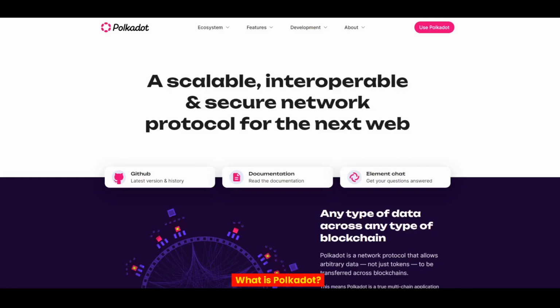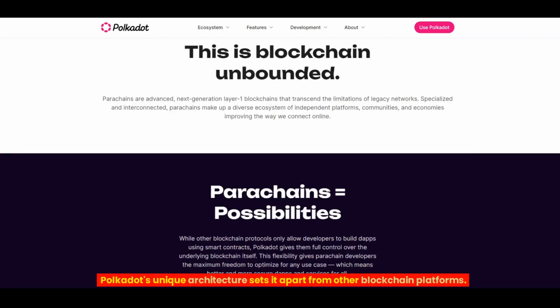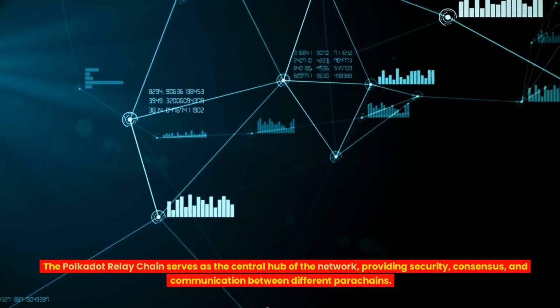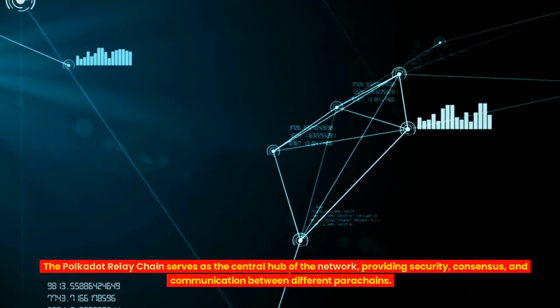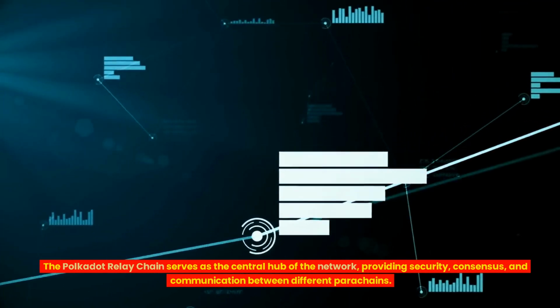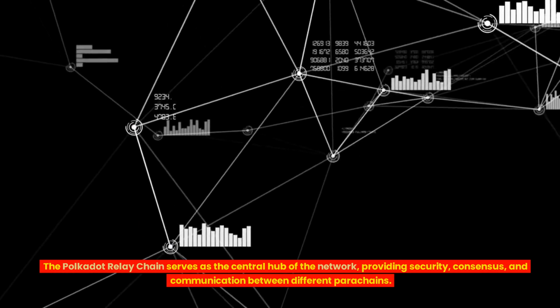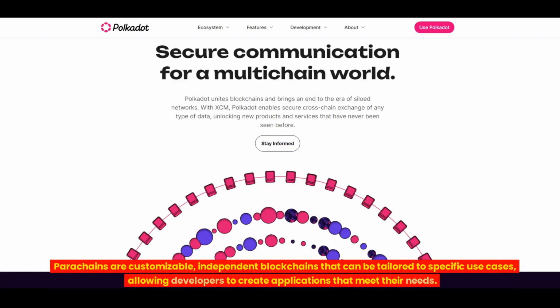What is Polkadot? Polkadot's unique architecture sets it apart from other blockchain platforms. The Polkadot relay chain serves as the central hub of the network, providing security, consensus, and communication between different partitions. Partitions are customizable, independent blockchains that can be tailored to specific use cases, allowing developers to create applications that meet their needs.